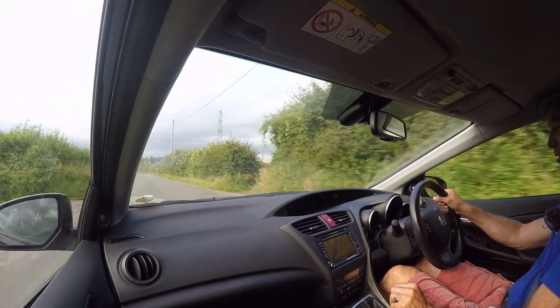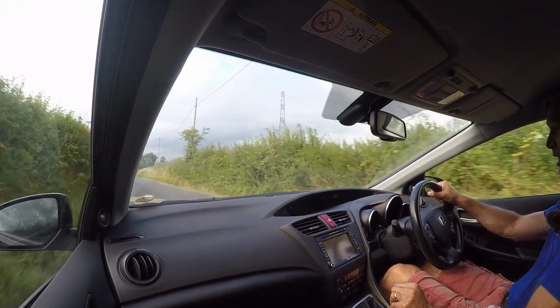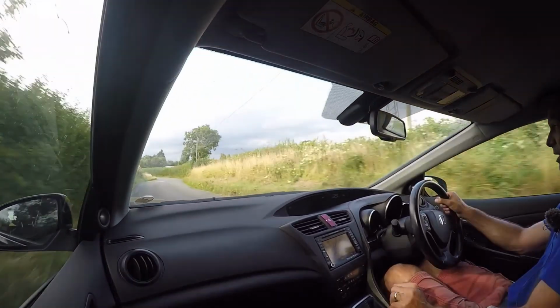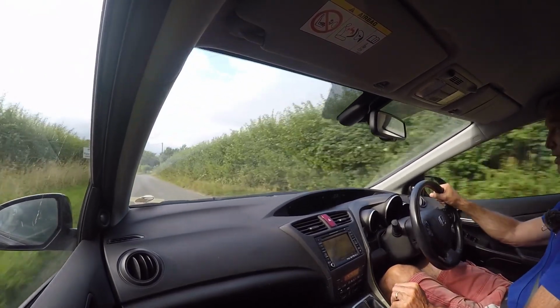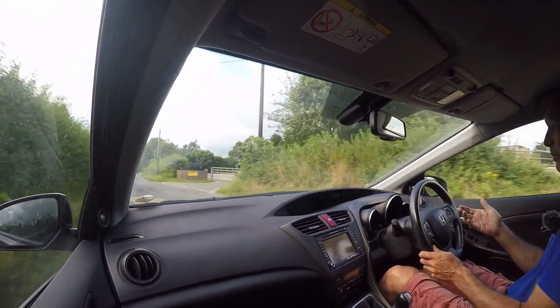I mean, these are superb cars. It's why they're dearer than the equivalent things like Focuses and Astras and Renaults and Peugeots of this world, because they're better, is the long and short of it. But it is a car that it's good to own, as you'd expect of a Honda, because they're well built and reliable.